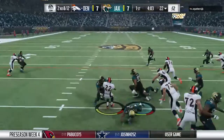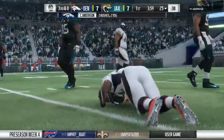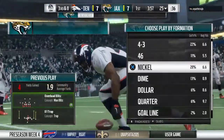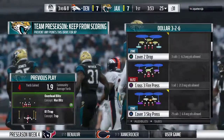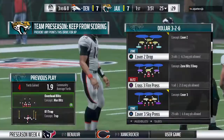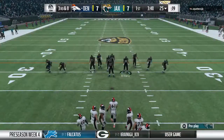Again, Anderson. And he'll find some space up to about the 25. 4 yards on the pickup there, and now they're left with a 3rd and 8. Well, they didn't get a whole lot out of that one, but I think you got to continue to try and run and try and keep the defense honest. You mean or else they'll just sit back, dare you to throw it on every down? Yeah, you get your quarterback hit a lot that way, too.